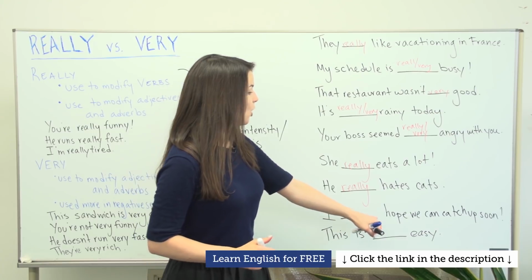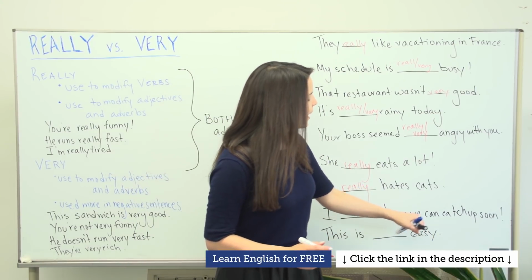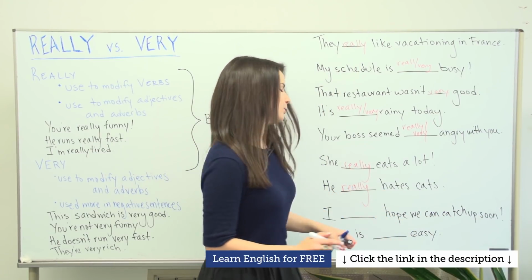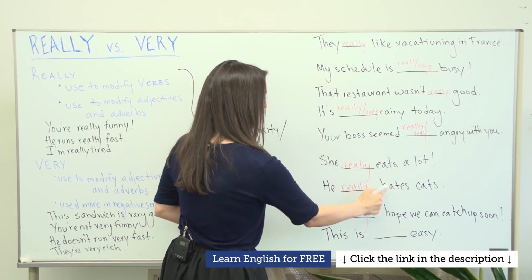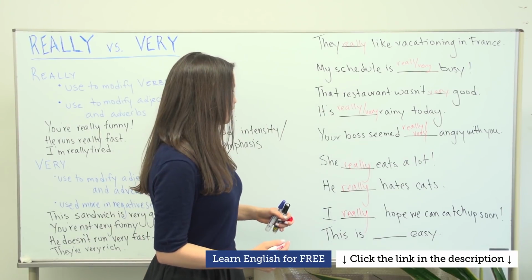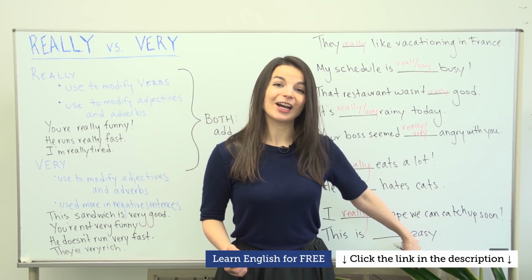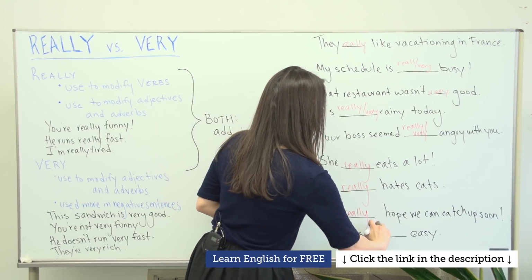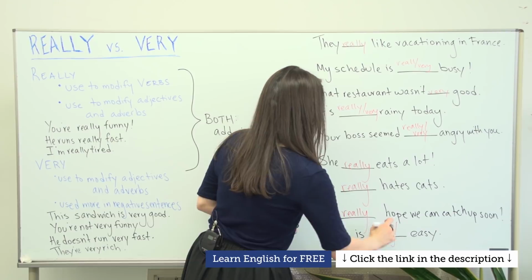Okay, one more. I blank hope we can catch up soon. So once more, our verb is hope. I hope. We're emphasizing. I really hope. So these three all have the same pattern. They're all modifying a verb here. Okay, final one. This is blank easy. So easy is an adjective. We can use really or very in this case. This is really easy, or this is very easy. Both are correct in this case.